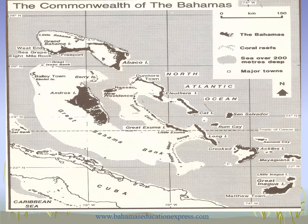The fishing grounds of the Bahamas. The grounds just around the Exuma Keys. We have the Little Bahama Bank and the Great Bahama Bank.